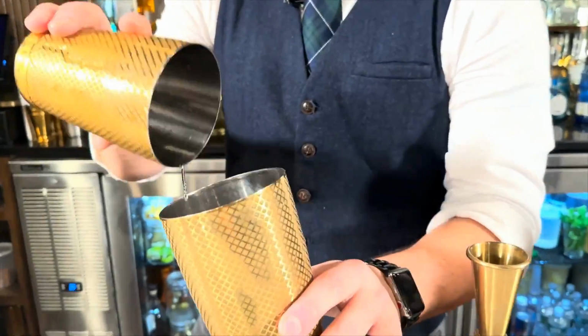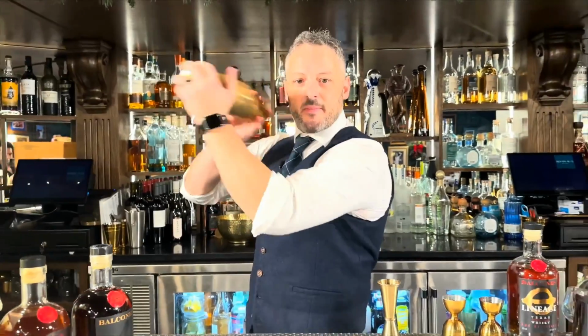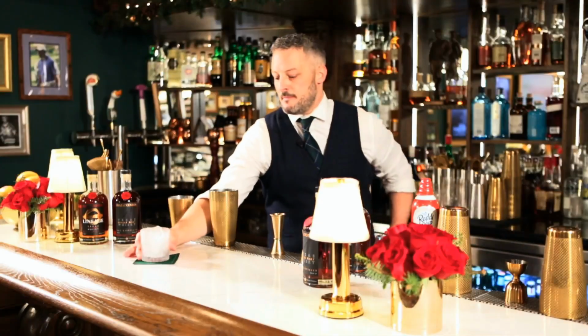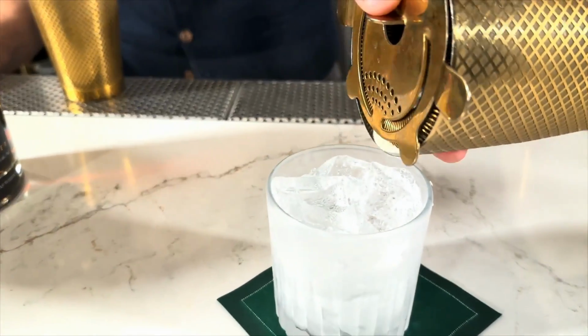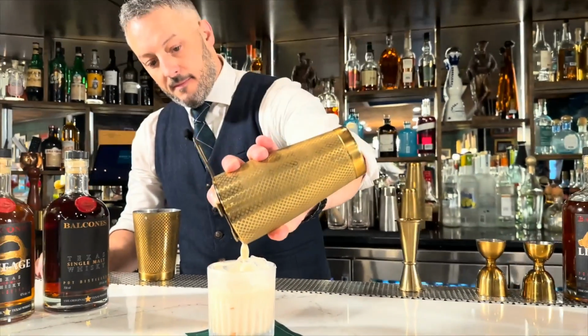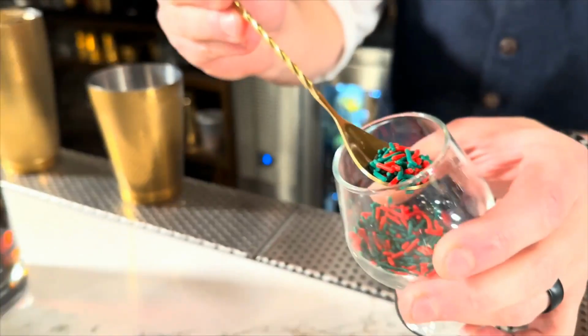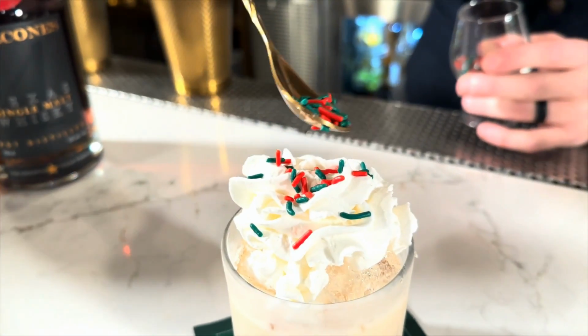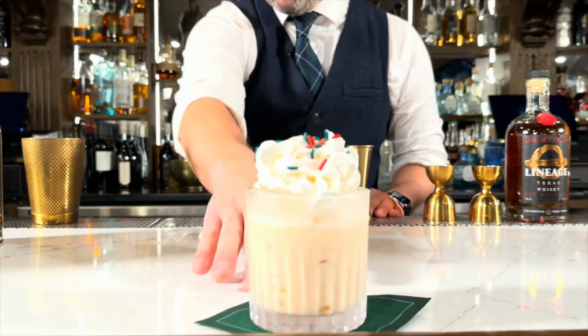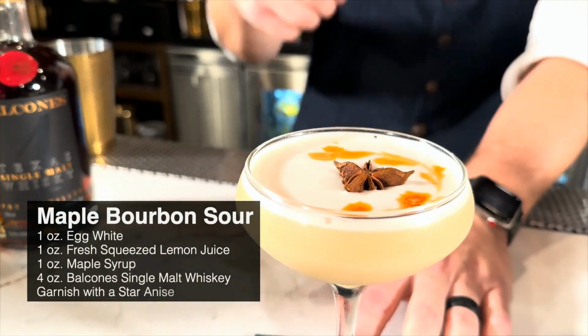Add ice. Give it a nice shake. Pour over fresh ice. Hit the top with some whipped cream. We'll do a little festive sprinkles. And there you have it, folks, our sugar cookie. Sure to be a holiday hit. Cheers.